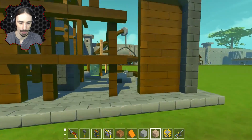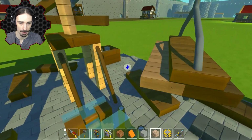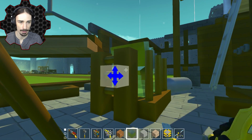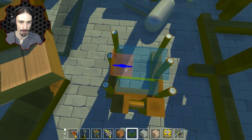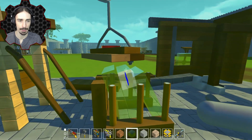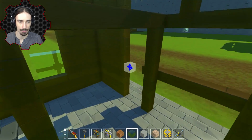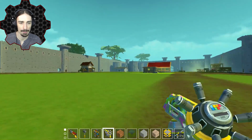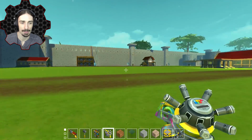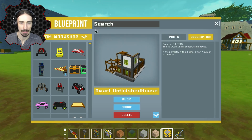Uh-oh, I hear something going on in here. Something glitched out. Oh no, the glass. That's an easy fix. We just gotta delete that, and then hopefully we'll be able to build it back. Just like that. All right, we're good. I think everything is good. Everything's in position. Hopefully nothing's glitching out. And all right, we have our first residence under construction inside the castle. So let's look at some other houses and see if we can populate the castle a little bit more.